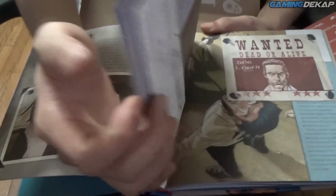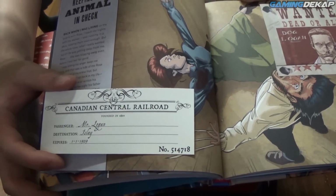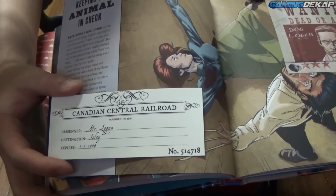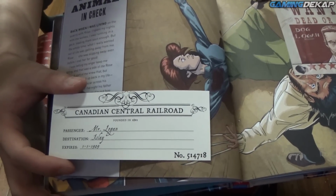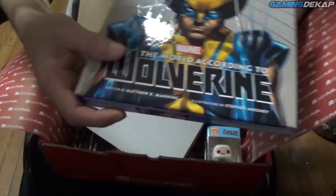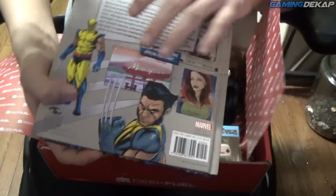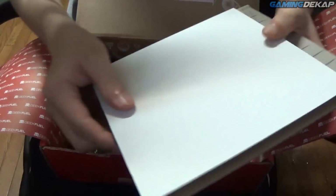Hold on, let me show you guys another example. So here's another thing right here. The Canadian Central Railroad passenger, Mr. Logan. Destination? What's that say? I have no clue. Islay? Where is that? No idea. Anyways, sick. So, it comes with The World According to Wolverine. Like I said, I'm very eager to dive into this book. And look, it even gives you a cardboard thing to protect the pages or whatever, man.